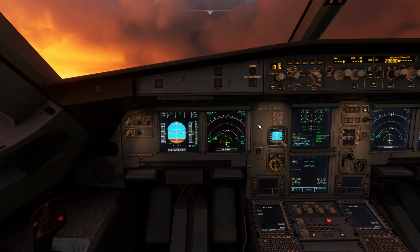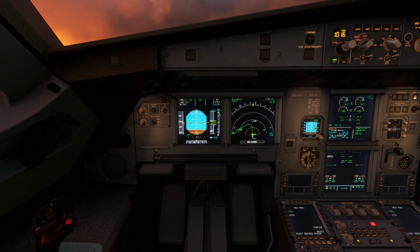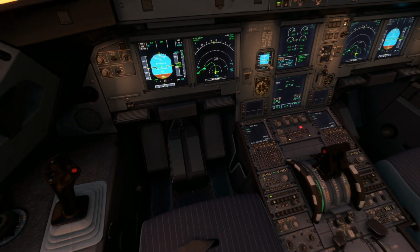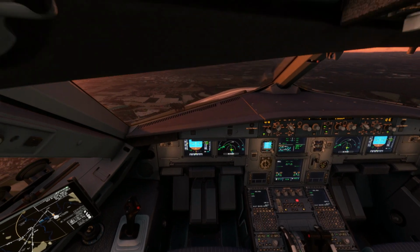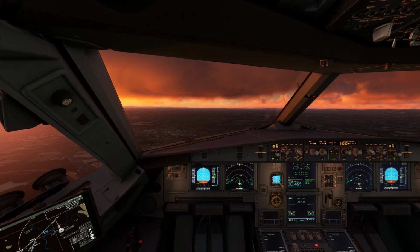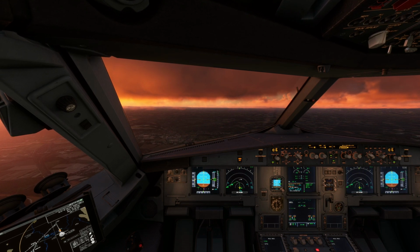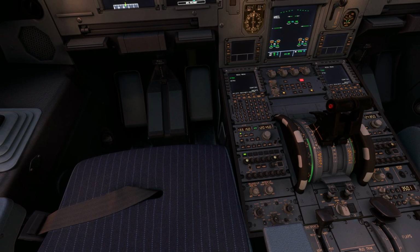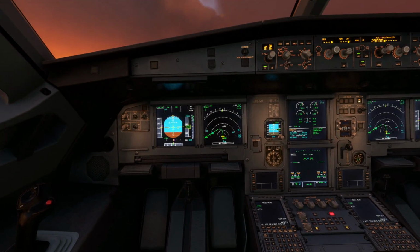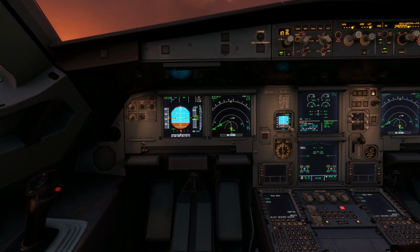N320SB0 Sierra Bravo contact Lyon departure on 133.15. Enjoy your night. Departure on 133.15, N320SB0 Sierra Bravo. Departure, N320SB0 Sierra Bravo climbing to flight level 170. Good evening. Radar contact.